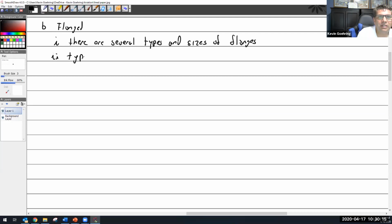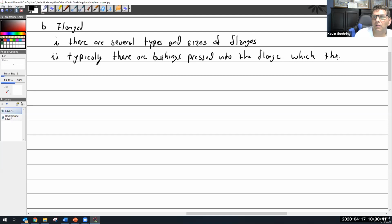All right, so typically there are bushings pressed into the flange, which the prop bolts onto. That's more of a Lycoming thing, by the way. The smaller Continentals do that. Almost all Lycomings that don't have a spline shaft do that. The bigger Continentals just use nuts and bolts. You just have a big old self-locking nut on the back of most of those.